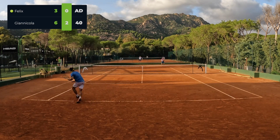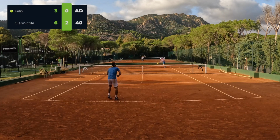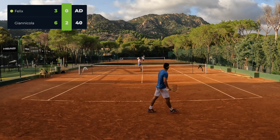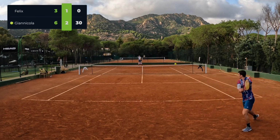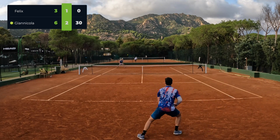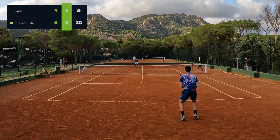I go slice cross. He goes back to the slice, I go inside in, he just misses wide, so I managed to hang in there. And that little bit of grit could be the one thing keeping me in this set. And again, 30 love down.